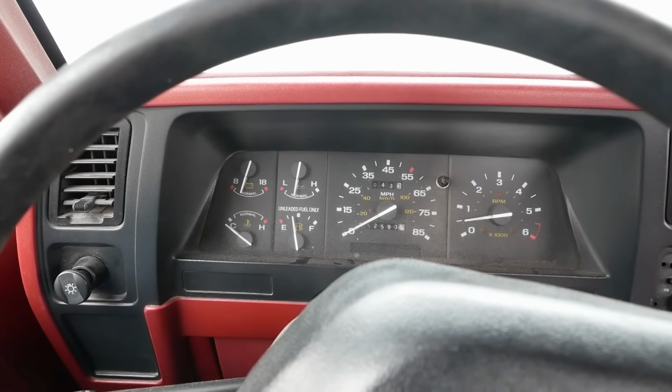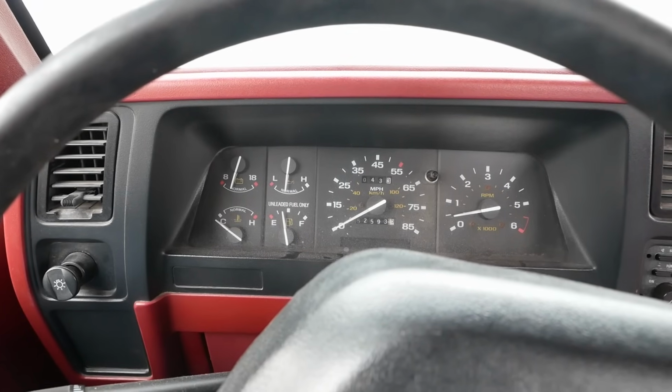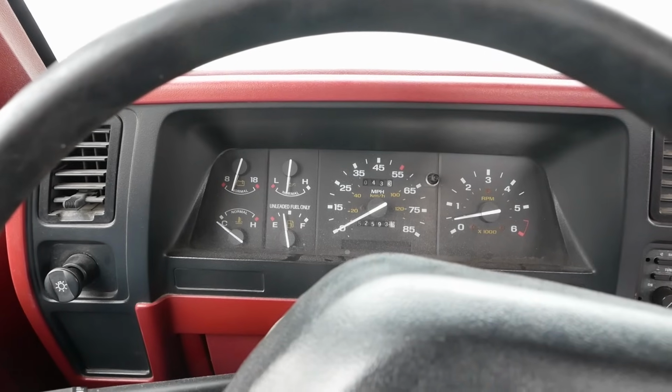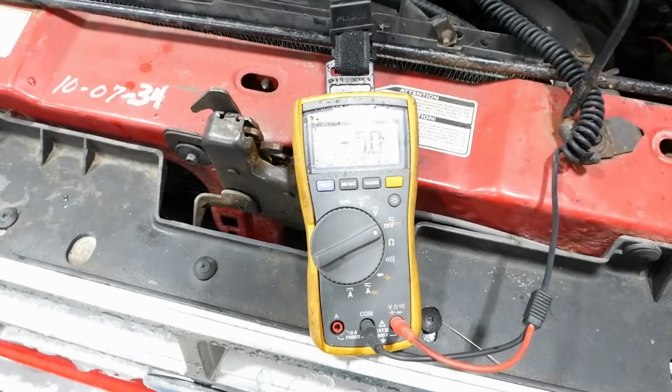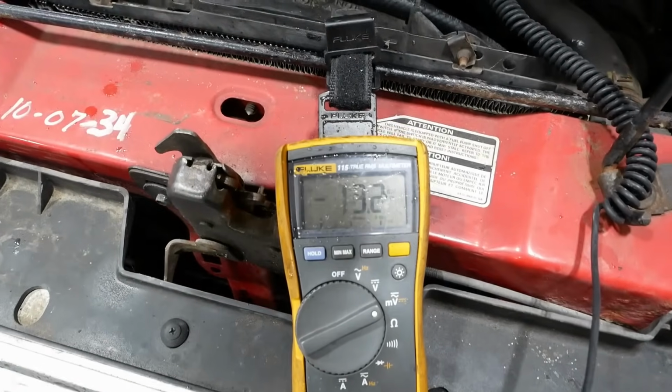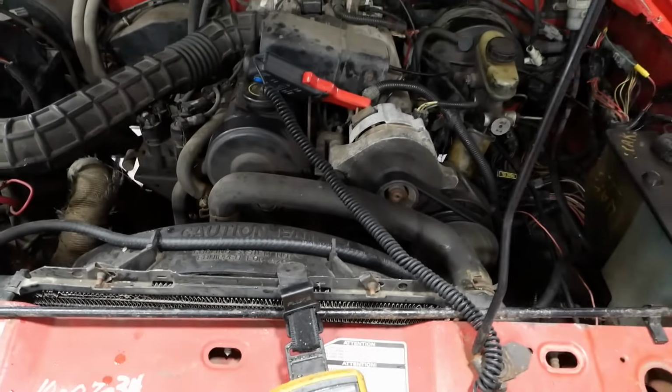I don't know if it's got some crud in the injectors or what the deal is. It starts kind of hard the first time. After that, it restarts no problem. Yeah, it's basically just doing nothing. All right, let's get it off there.